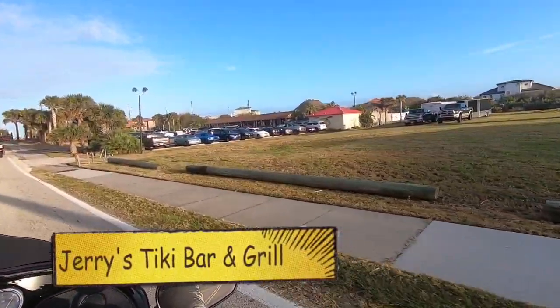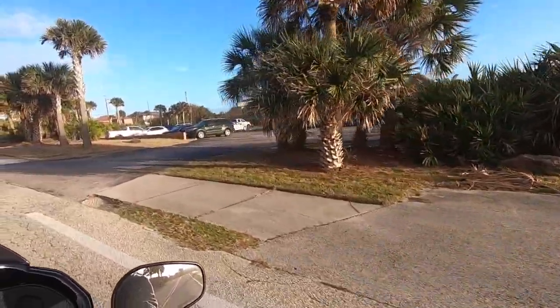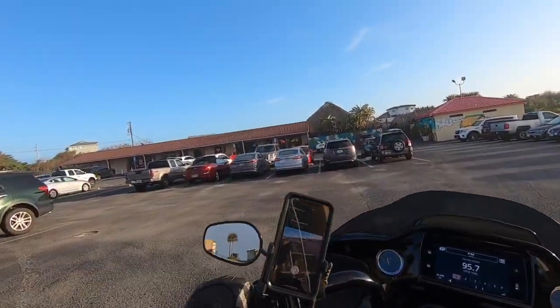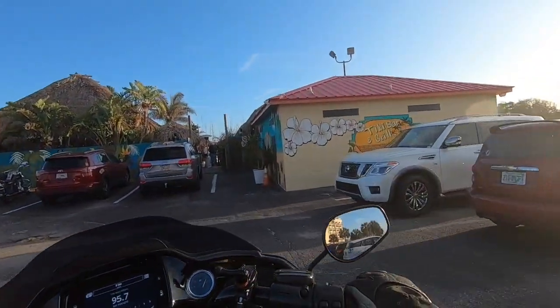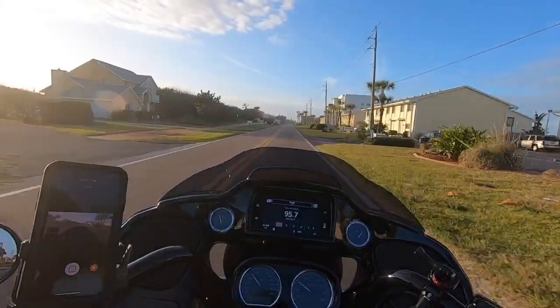Right over there in that little plaza on the right hand side where you see that hut, that's Jerry's Pizza. And they have live music back here on the right side, back in the outside bar area. But we'll go ahead and head back north on Atlantic now.